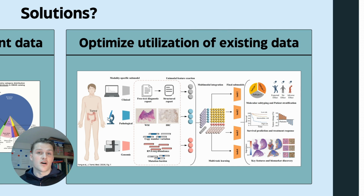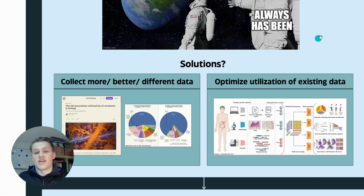Deep learning models are particularly well suited for multimodal data because they excel at finding complex patterns and relationships that might not be immediately apparent. This is an exciting frontier that could drive significant advances in both AI capabilities and scientific discovery. So yeah, the path forward isn't just about collecting more data, it's about collecting better data, integrating it intelligently, and making sure it represents the diversity and complexity of the real world.